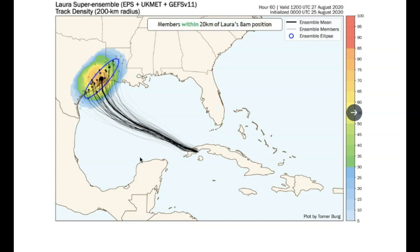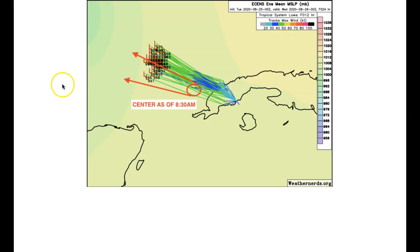What you're looking at is where those ensemble members take this storm, where the best performing members take it. Those are highlighted in black, and what you can see is that the concentration of them is west of Louisiana and along the Texas coastline, with the mean of all that right into Houston and the Galveston area. So taking the best performing model ensembles and taking that forecast out gives you a better idea of what those are doing.